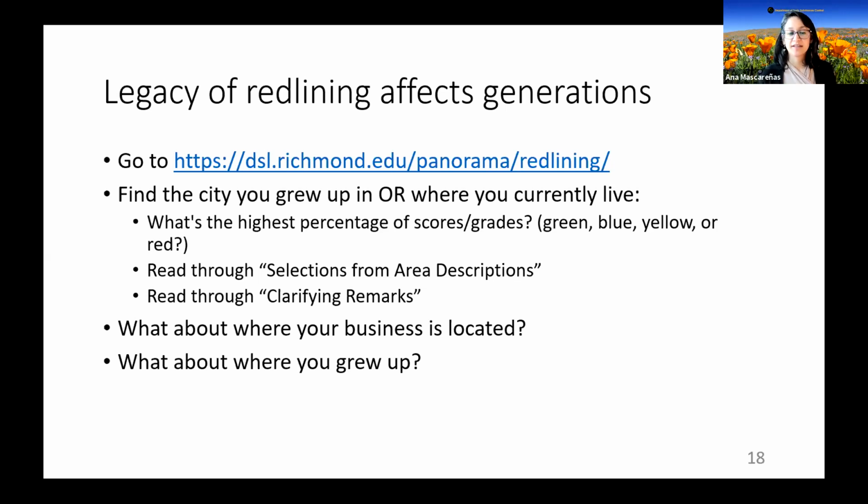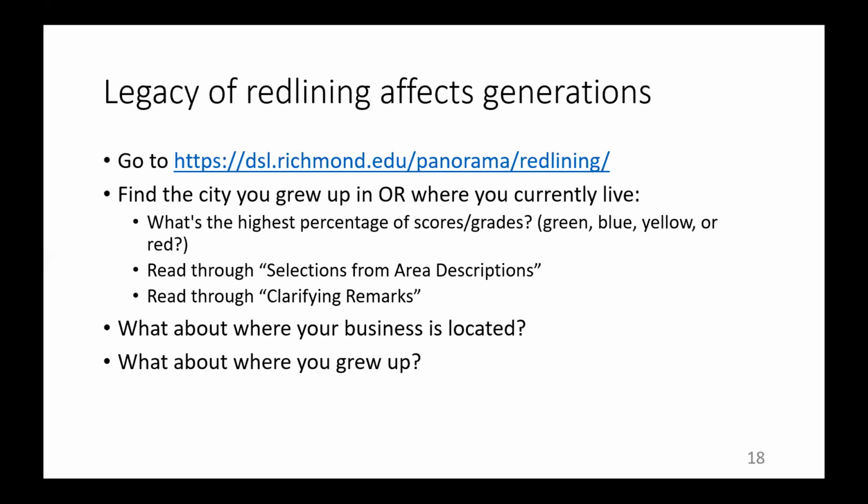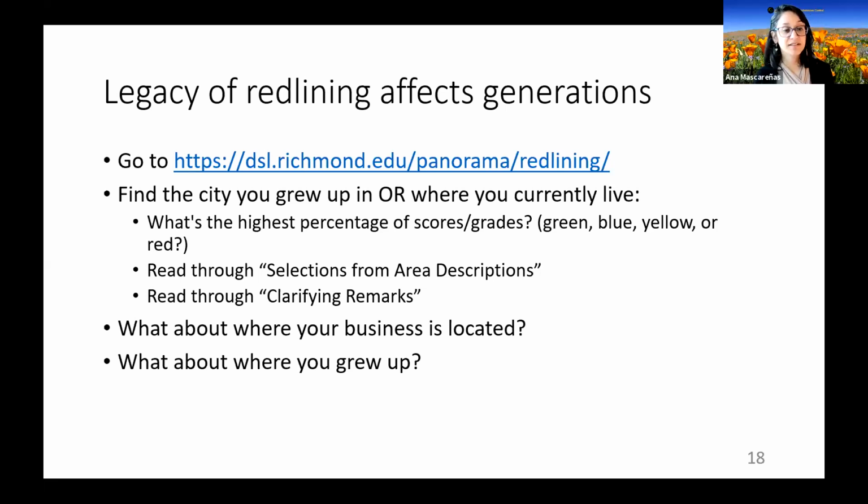If there's anything you want to share in the chat, please feel free to. I think this is a really interesting tool for people to look at with respect to where their companies are located. And so questions to consider: is the historical redlining or greenlining or whatever color coding in the area where you currently live or where you grew up different than where your business is located? And why might that be?